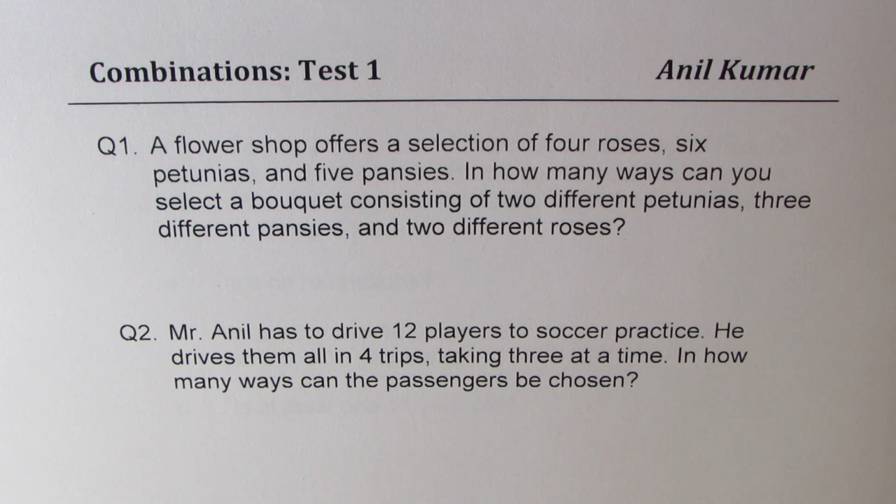I hope these questions which I'm taking up will help you in getting good marks. So here are 11 questions from previous test papers on combinations.